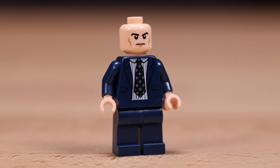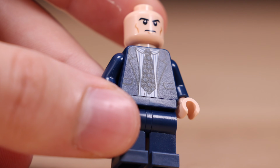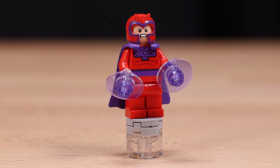And the figure is fairly simple, nothing to really note about here. He has the Lex Luthor face. Overall, looks like Professor X. You really can't complain. The tie also looks really cool with this specialty print here. And of course, lastly, Charles's best friend slash enemy, Magneto.